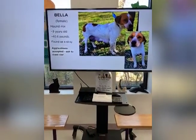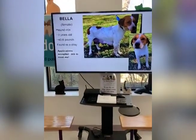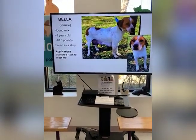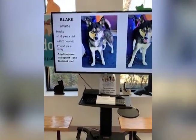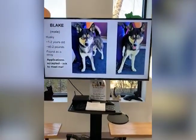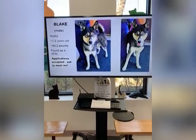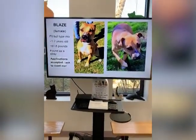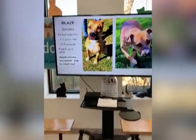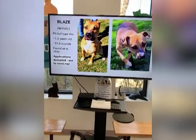this is Bella. Bella is a hound mix. She's 3 years old, about 40 pounds, found as a stray. Blake, a husky, 1 to 2 years old, 40 pounds. And again, applications are being accepted, but you have to have an approved application or pre-screen. Another word for pre-screen is application. It has to be completely approved. Blaze. Blaze is a pit bull mix, 1 to 2 years old, 51 pounds.